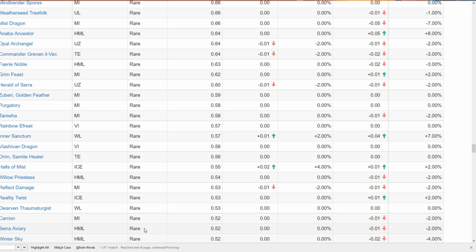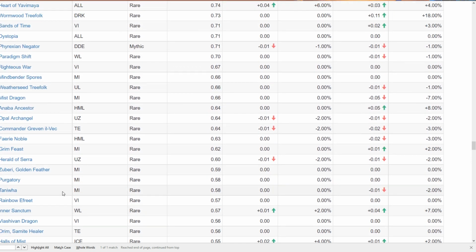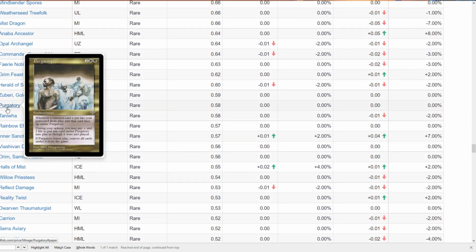So let's go on to the next one. We have gone on to Purgatory. Maybe this is one that's actually spiked up since I did this list. It's crazy how quickly these lists move. Oh, there's Purgatory right there. This is another kind of education card. Purgatory is 4 mana. Whenever a summon card is put into your graveyard from play, put that card face up under Purgatory.